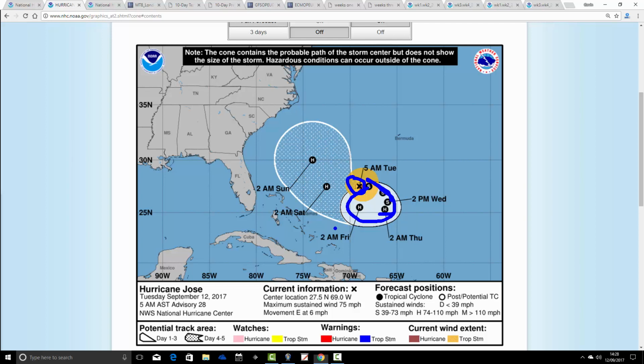But by the time you get through to the weekend, it does start to push northwards and eastwards, then getting very close to these eastern Caribbean islands. So something like the Bahamas might get some very wet and stormy weather from Jose, I should say, at the weekend. Now, this is the forecast position by Sunday, so it's still out in the ocean.